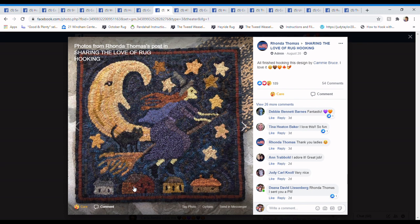I just think this is amazing. I absolutely love it. I also love how there's different wool on the sleeves and the front of the witch, coming away from the moon, and the simple black border with colors. You know, there's a lot of movement in the background, but then there's several rows of just straight border strips. I love it. I just love it.